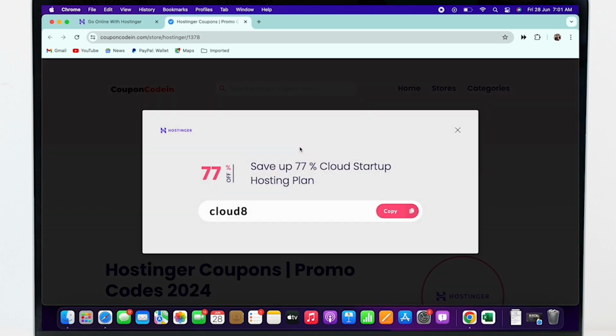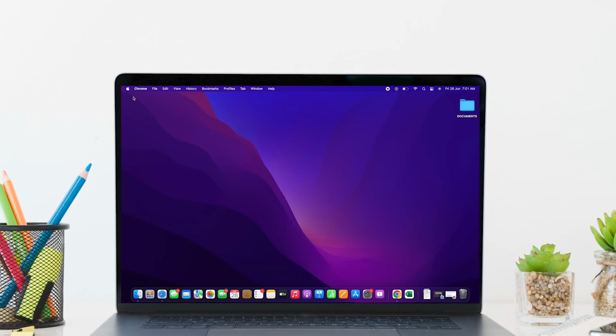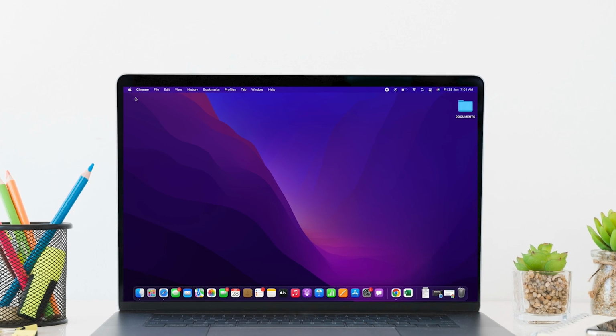You will then be shown the code, so go ahead and copy the code and paste it further in Hostinger, and as you can see, I can save 77% on the cloud startup hosting plan. So, this was about how you can find Hostinger VPS coupon code.